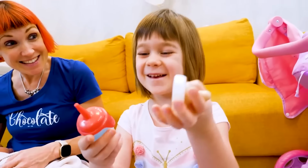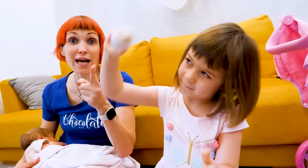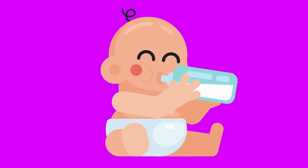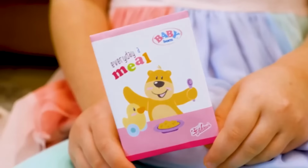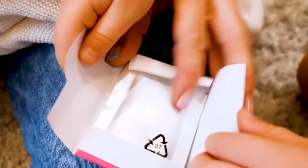Look, there's a bottle here too. We can pour some milk in there and feed the doll baby born. Yeah. I don't think this is milk. It's a special mixture. For pretend babies. Let's see what's inside. We've got to add some water to the mix.